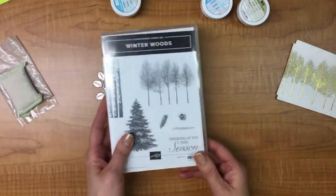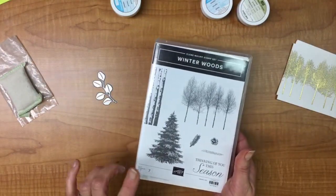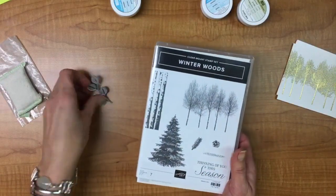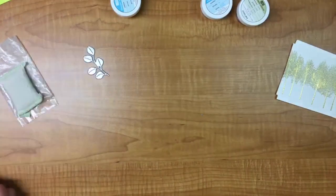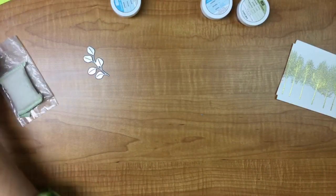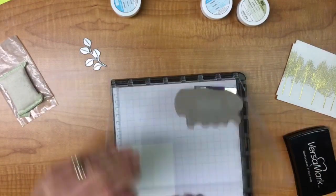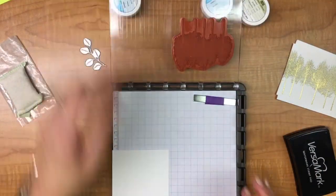And the Thinking of You this season. So I do really enjoy this set. My favorite, I think, are these 3 right here, as well as the words. So I'm just going to pull those aside, and let me pull in the Stamparatus. So we are going to be making that card.